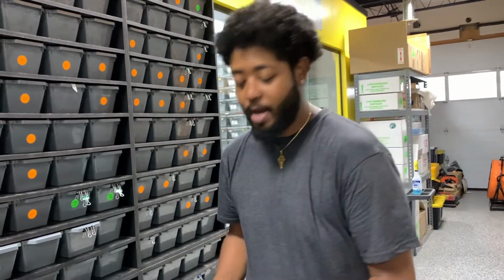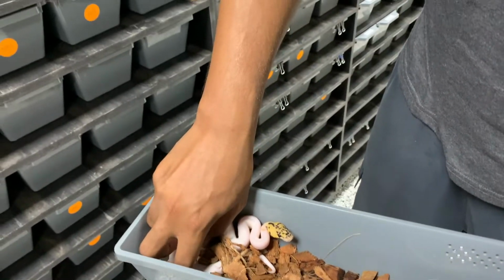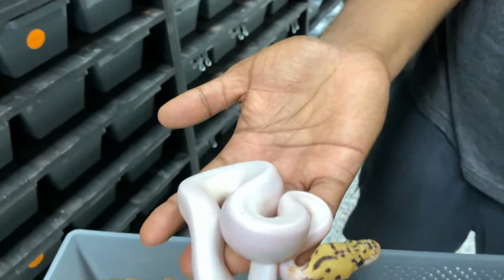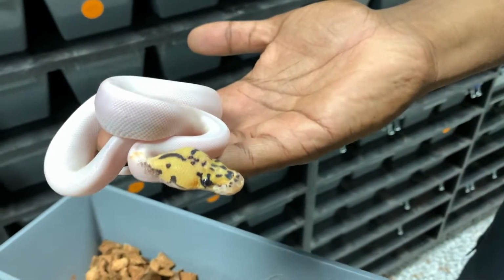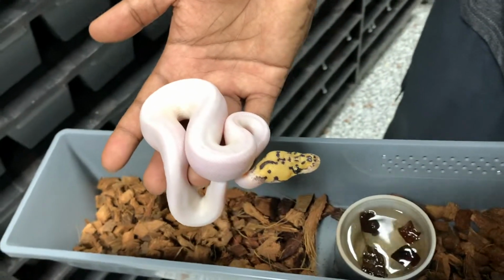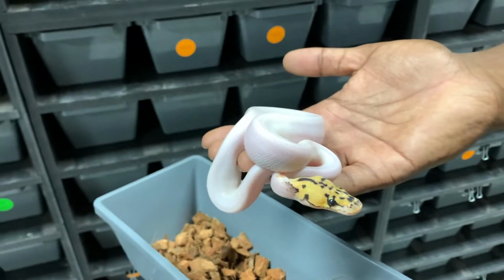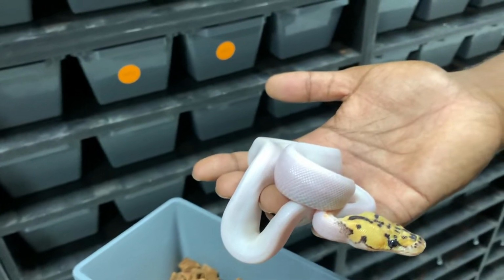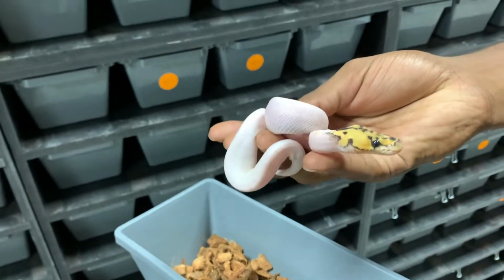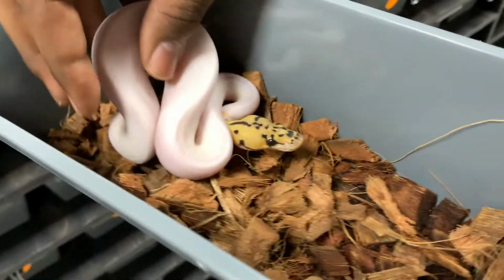I'll show you guys snake number 2. So for the top 2, and these are definitely worth the top 2 spots, we got a pastel leopard clown pied. This thing is insane, but the only thing which sucks about pieds is it's super high white pied, so all it is is just the head. But it's still a genetic powerhouse. Pair this up to a normal and you will make pastel double het clown pieds. Still a genetic powerhouse. And of course, not for sale.